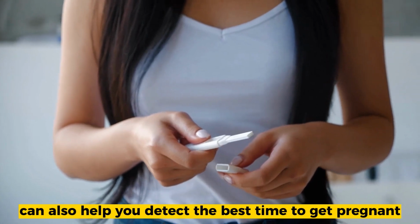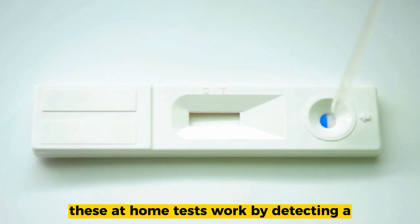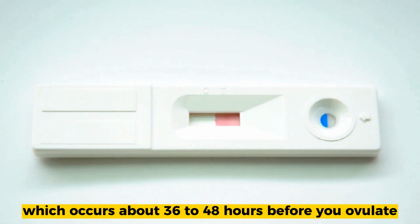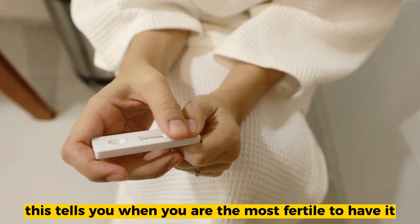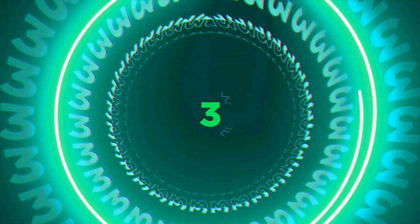It usually becomes thin and slippery when you are most fertile. Ovulation prediction kits can also help you detect the best time to get pregnant. These at-home tests work by detecting a surge in luteinizing hormone in your urine, which occurs about 36 to 48 hours before you ovulate. Ovulation prediction kits not only help assure you that you are ovulating. If you are having infrequent intercourse, this tells you when you are the most fertile to have it, to increase your chances of conceiving.